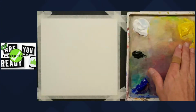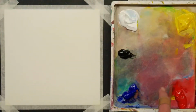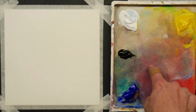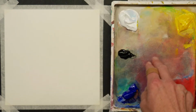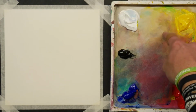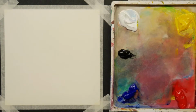Okay, so here's my palette. I've got yellow, red, and blue, my 3 primary colors. And in between my yellow and my red, I can mix my orange. In between my red and my blue, I can mix my violet or purple. And in between my blue and my yellow, I can mix my green. And there will be variations, as you know, one might be more towards blue-green, one might be more towards yellow, and it would be a yellow-green. I can add in white, and I have a lot of variety in here.